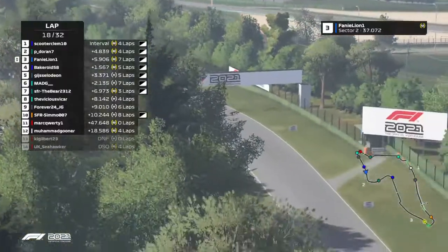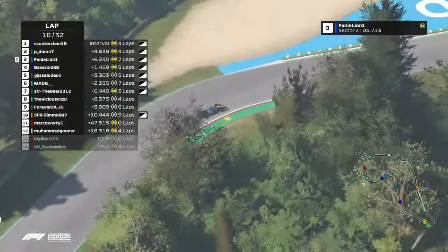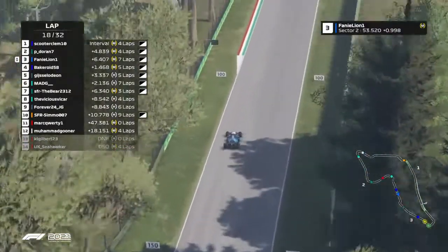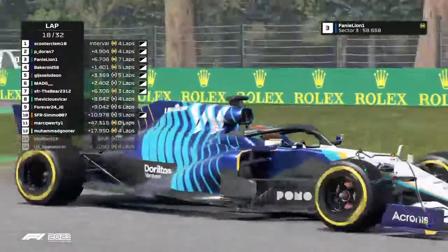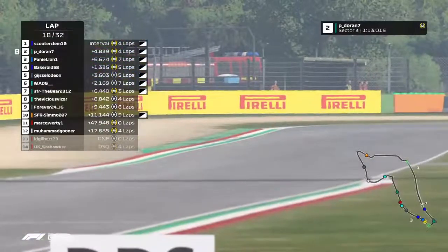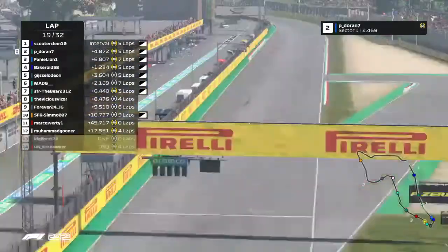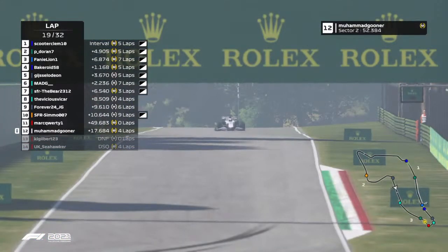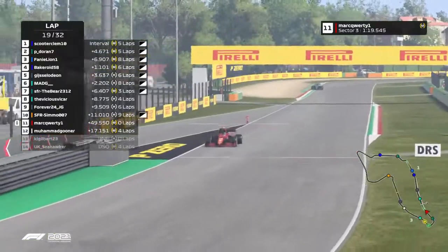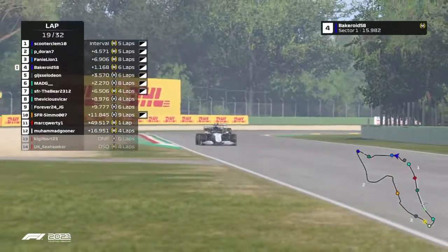I think we've got a good helicopter shot over here of Fanny Line, approaching Aqua Minerali. Durant is currently 4.8 seconds behind Scooter Clem. Nothing much happening on track at the moment. Only 12 drivers and they're all spread out. Bakeroid seems to be coming back at Fanny Line over here, so let's see if we can get within the DRS zone.